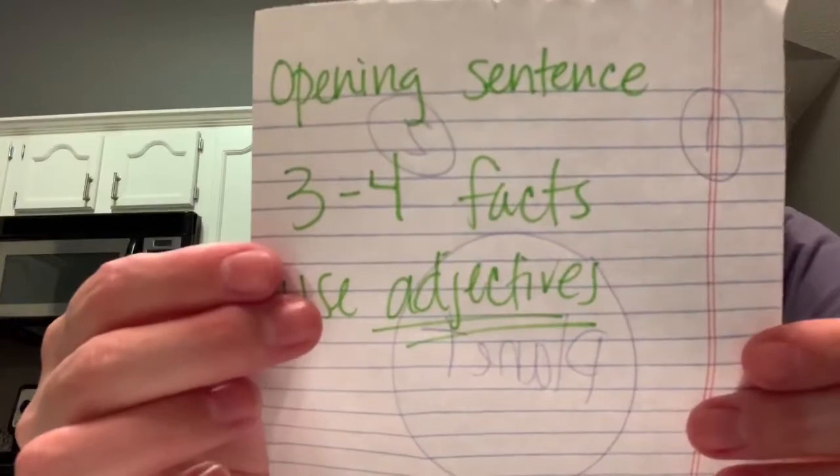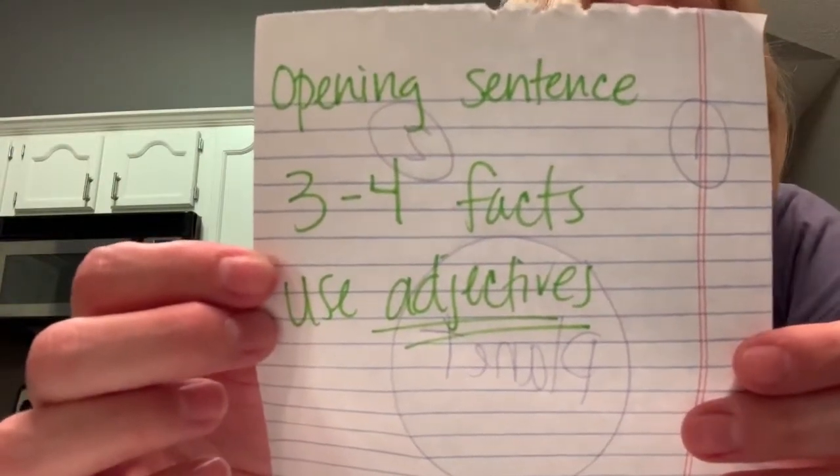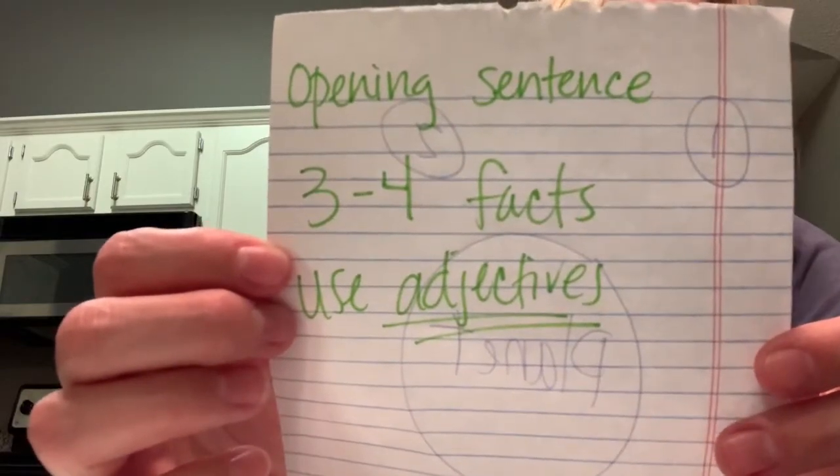So I might have given more than 4 facts. You can give as many facts as you want for your writing. The more facts, the better, because that means you loved it even more. So, an opening sentence. Then we need at least a minimum of 3 to 4 facts that you learned. Use your adjectives to really help describe the size, the color, the activity, the temperature, what goes on on that planet, okay? Numbers are adjectives because they're describing an amount. Okay, then when you're finished with all of that, you have your closing sentence.